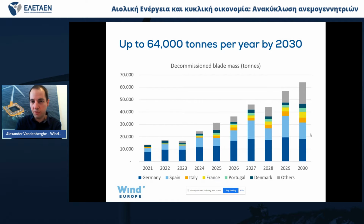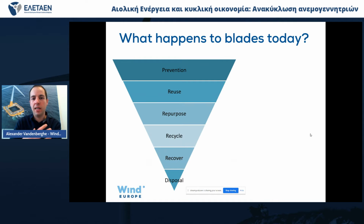So what do we do actually with these decommissioned turbines and these decommissioned blades? Well, for that, we can look at a hierarchy for how to treat waste. And it goes from prevention, which is the best solution, to disposal, which is the least preferred option. Now, prevention is quite simple. It's trying to prevent the waste from occurring. In the case of blades, this is trying to extend the lifetime of the blade as long as possible. As mentioned, if a turbine reaches 20 years or 25 years of time, sometimes it's still in very good condition. With some minor repairs, it can continue to operate for another 5 to 10 years.